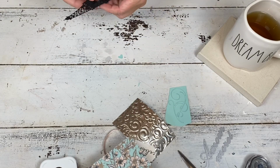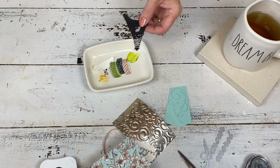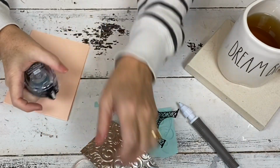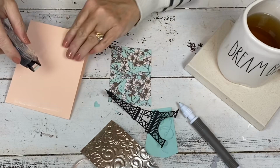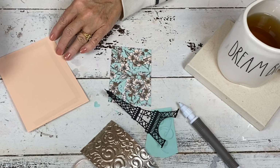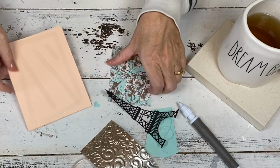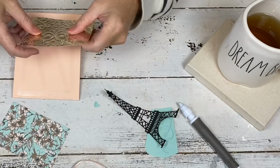So do I have my little tray? My little trash tray? It's my stickers. So what you wanna do, let's take your designer series paper and put it at the top. And I found it easier to just put the adhesive on the card because the foil cardstock, sometimes it doesn't hold adhesive very well. So just do it this way. And I did it because all this cardstock is yummy and you don't want it to be covered up.